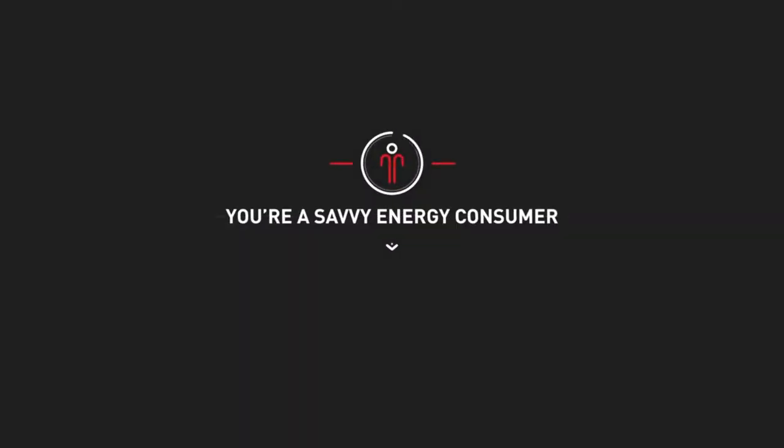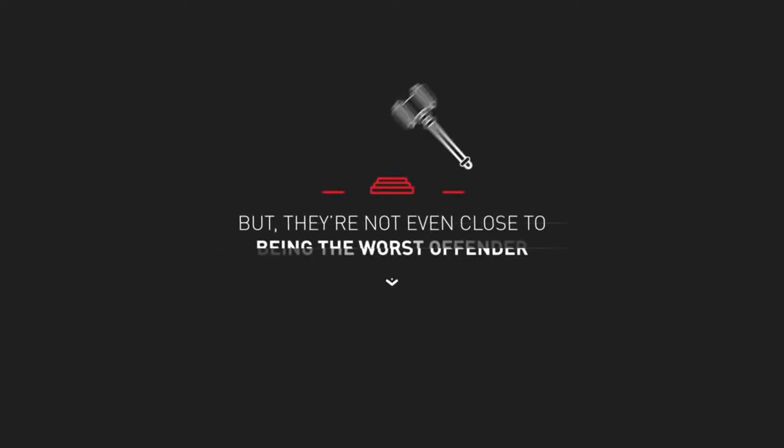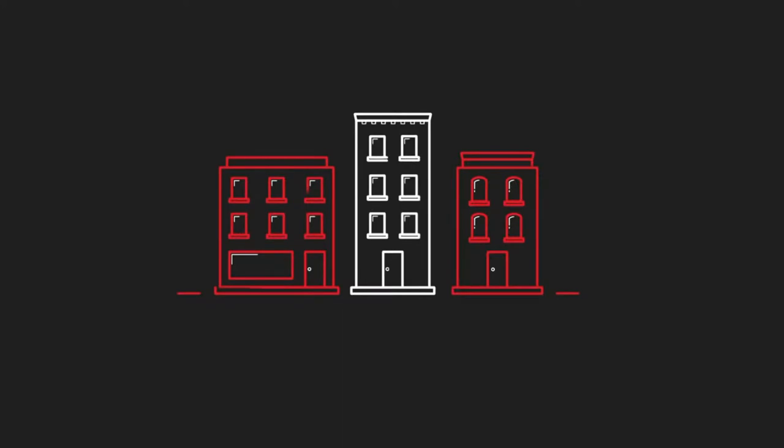The energy consumer. You believe in short showers and keeping the lights off when they're not needed. Water and electricity may take a bite out of your budget, but they're not even close to being the worst offender. That job belongs to heating and cooling. In fact, keeping your building comfortable all year round makes up 2/3 of the typical energy bill.